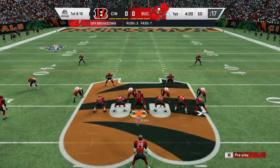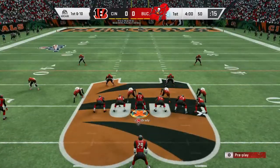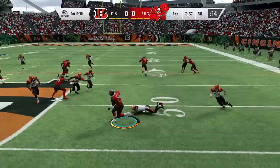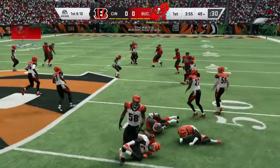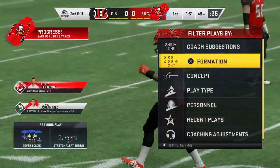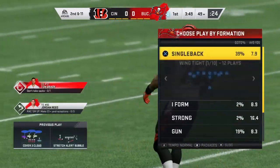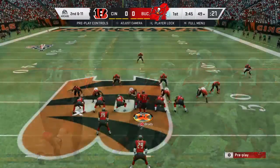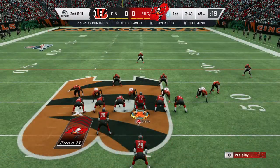So a 1st and 10 as the Buccaneer offense gets ready to go. On first down, Dickerson. And the reinforcements come in as they're going to stop him behind the line. That's going to go as a loss of a yard, and it'll be 2nd down. He stayed afloat for a second there after the first wave of contact, but that was going nowhere.